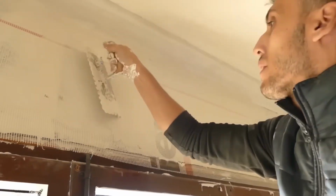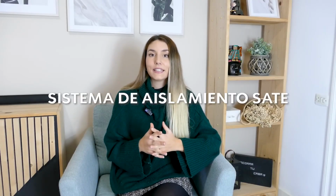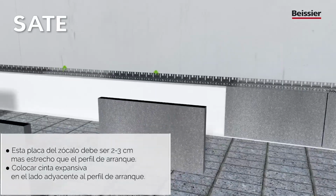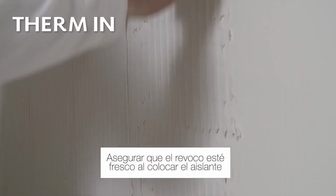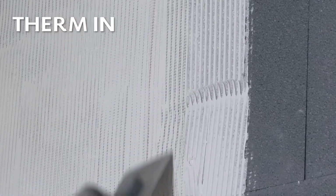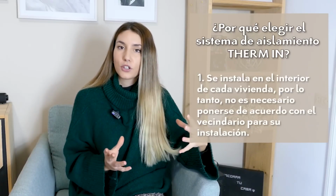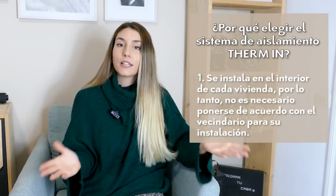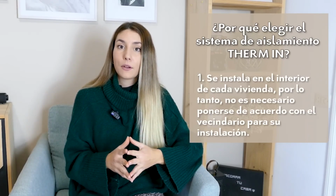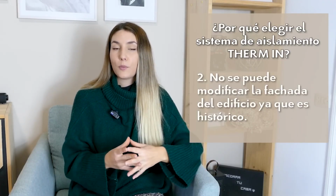This system would be the one to replace the SATE system. The difference is that the SATE is placed on the outside and this one is placed on the inside of the house. But why would we choose this system over the SATE? Well, we have three reasons. The first one would be because we can't agree with the neighbors. To install the SATE system, as it is on the outside of the house, there has to be an agreement from all the neighbors. The next reason would be because our building is historic and we can't change the facade.